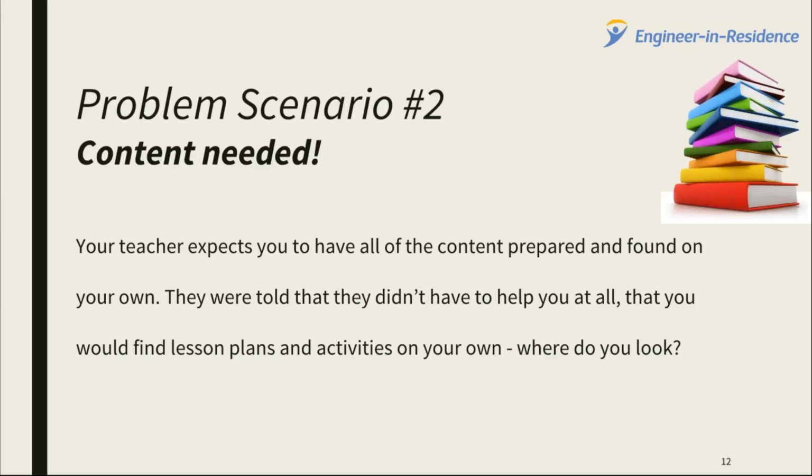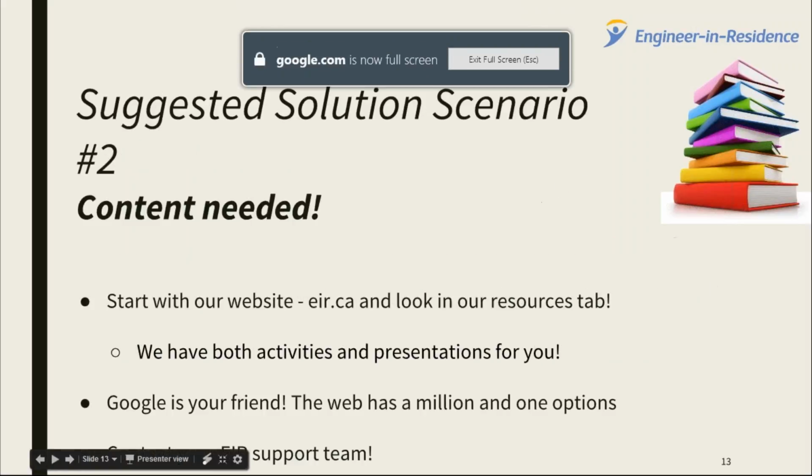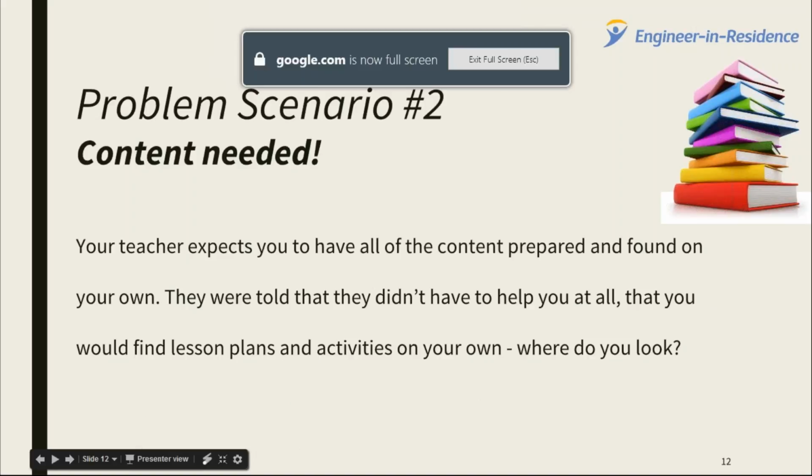So our second problem scenario is content needed. Your teacher expects you to have all of the content prepared and ready to go on your own. They were told that they didn't have to help you at all, and that you would find the lesson plans and activities on your own. Where do you look? So this is a good one. Some EIRs feel really overwhelmed in this situation, and they don't know what to do. So let's hear your thoughts on what to do in this situation. I'm giving away the answers.